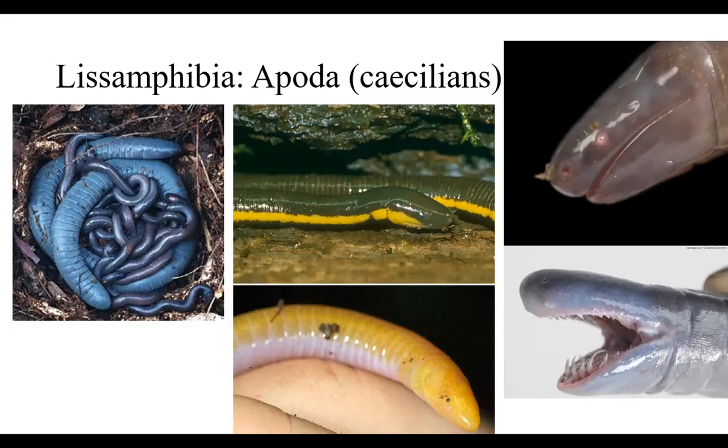Something I like about Sicilians is they have a lot of chemosensory ability. They have really excellent senses of smell. Some of them have these little tentacles even to expand their ability to smell things when they're running around.